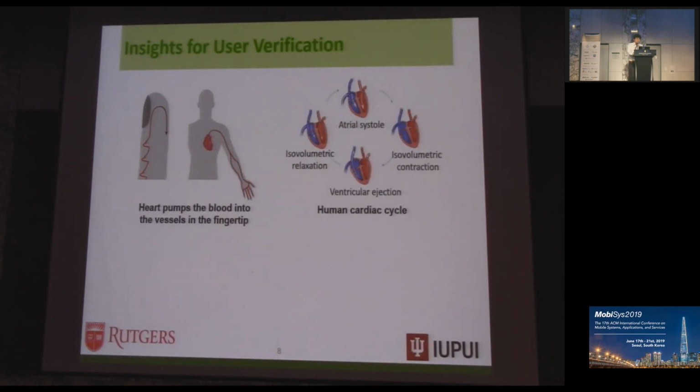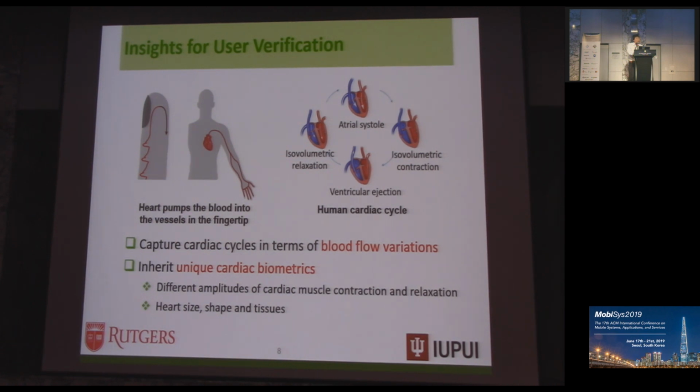Before we get into our system design, let's first briefly review the kinetics of the cardiovascular system in the human body. The heart continuously pumps blood into the vessels, and through alternating contraction and relaxation forms a periodic pattern, usually called the cardiac cycle. The vessels carry the blood throughout our body, including your fingertip. There are four major phases in the cardiac cycle. Due to physiological differences in the cardiovascular system, including heart size, heart shape, and some tissues of the heart, people exhibit different cardiac motion patterns, which indicate the unique cardiac biometric features we can utilize to facilitate user verification.